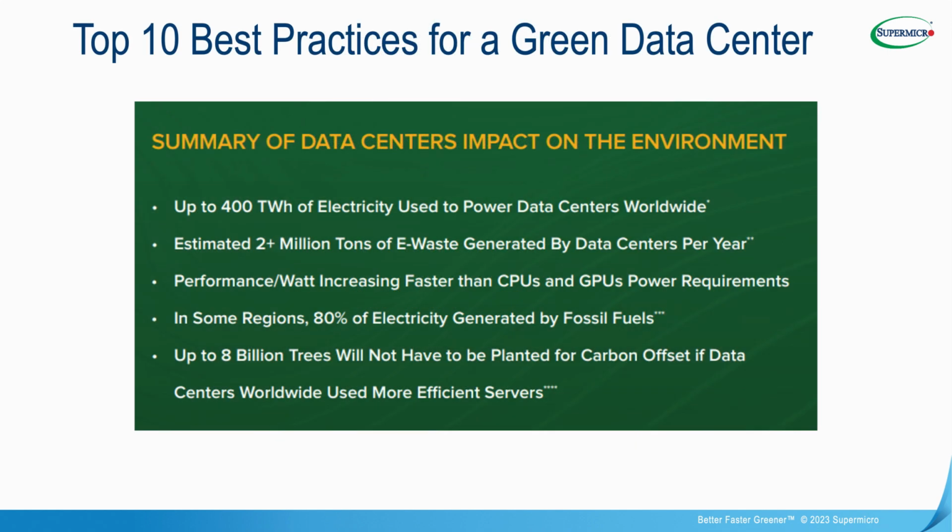Data centers have a significant impact on the environment. It is estimated that 400 terawatt hours of electricity are used annually. An estimated 2+ million tons of e-waste are generated by data centers worldwide each year. Although renewable energy is gaining momentum in many areas of the world, there are still some geographies where 80% of electricity is generated from fossil fuels. And we estimate that up to 8 billion trees would not have to be planted each year for carbon offset if data centers worldwide would adopt some of these green computing best practices.